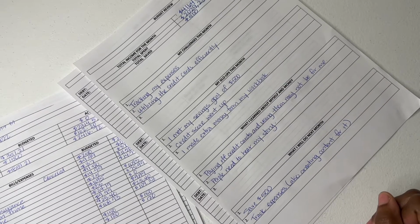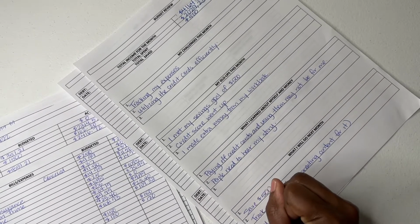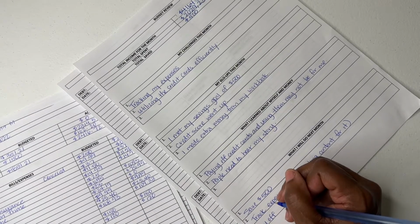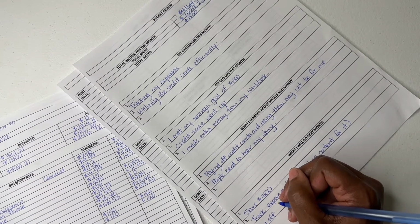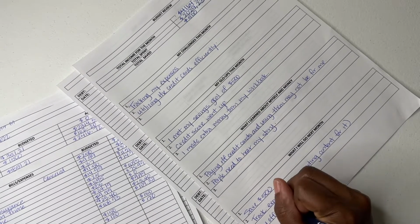And then also, I'm gonna pay off another credit card, because I'm trying to get all of these credit cards paid off by the end of the year. So I still have these three last credit cards that are over $1,000. So that means I need to be selling some budgeting workbooks, basically, so I can get this stuff paid off.